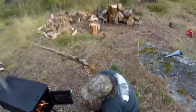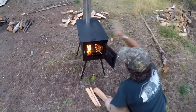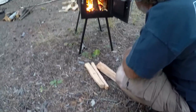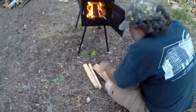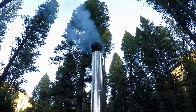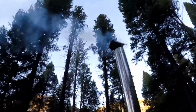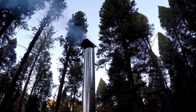Yeah, I might just put a pot of beans on that thing. It's going to be out here for a few hours doing this. I'd say she's going. Okay. We're now burning in. Oh, look at that. Sweet. That's a beautiful sight, man. And the snow flies and the temperature drops down into the teens.